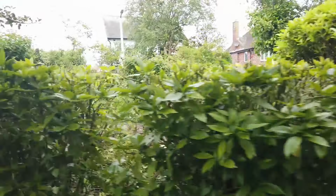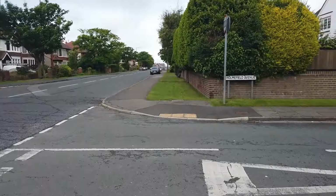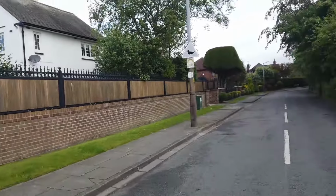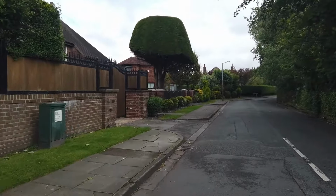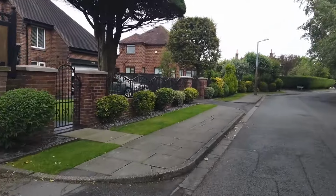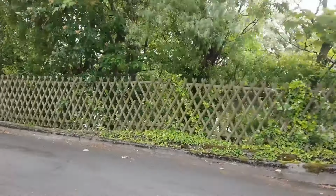So I'm just making my way about now. This is Victoria Road, Cleveleys to the right, and this is called Holmfield Avenue, which is technically, I think, a private road, very exclusive. And you can tell by this first tree how beautiful this is. It turns to a dirt track soon, and we've got this nice duck pond here to the right.